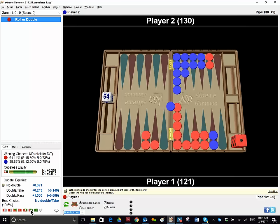This does look pretty good for red. Looks like red could lose his market if he covers, and that's where the fallacy is. You don't even lose your market when you cover in lots of situations. If you cover and blue comes in, you haven't lost your market. And by the way, if you cover and don't get a checker out, you don't even lose your market, even if blue doesn't come in. So the only way you lose your market is by rolling a high enough number to get out, a five or a six, and a number that covers, and blue dances.